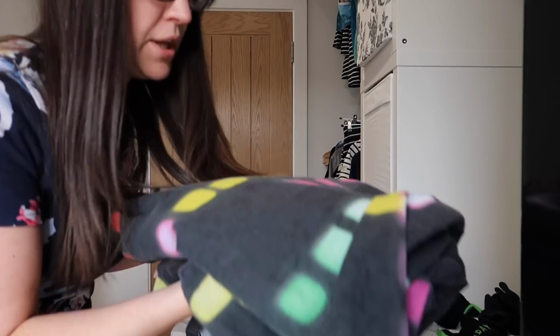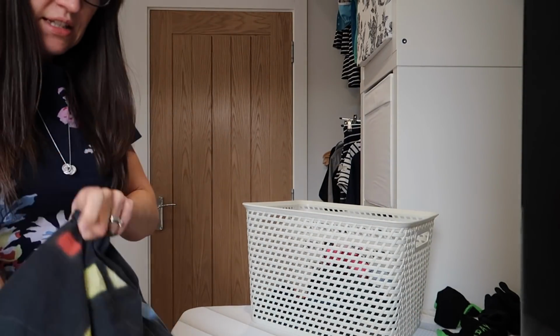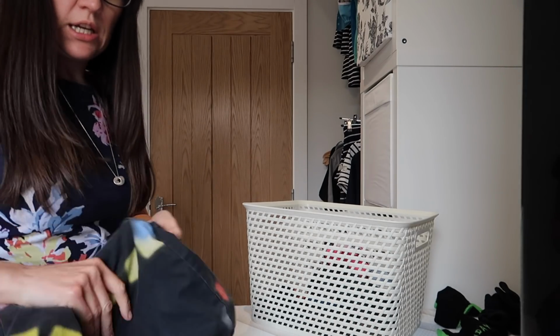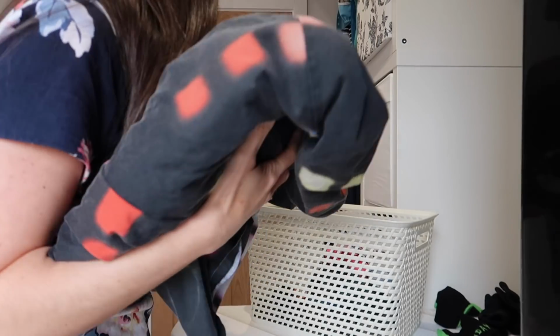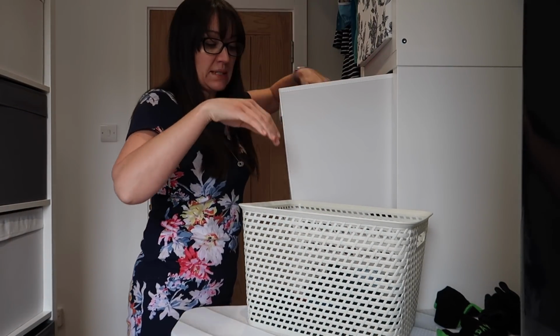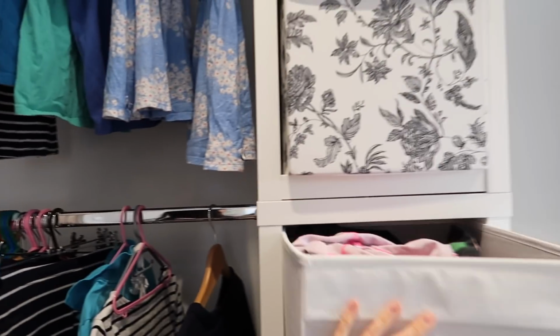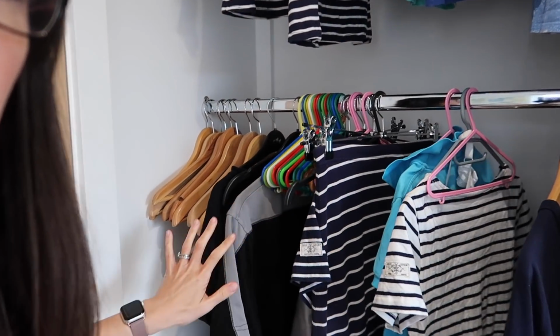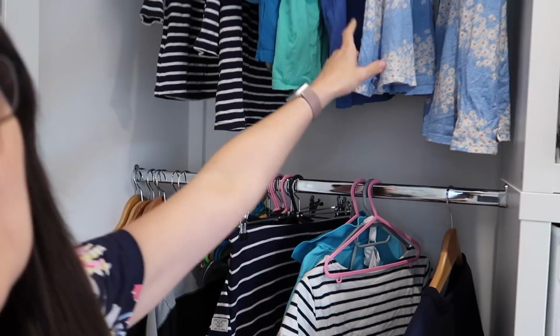So I am putting the duvet cover inside the matching pillowcase to keep all of that neatly together for next time. And that goes into the relevant person's box, and that one's for the teenager. And over here, we've got a box each for all of our dry stuff, and then this is for our wet stuff. It doesn't go in the tumble dryer, that needs drying.